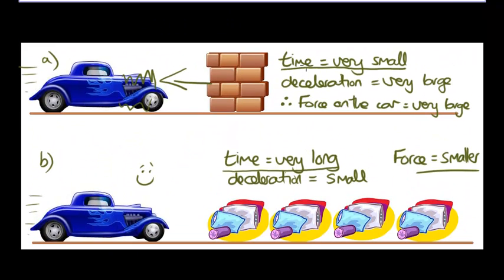If you reduce the time of a collision, then the force gets very large. But if you increase the time of the collision using crumple zones designed into the car, which crumple up like sort of soft pillows, okay, you're going to damage the car, but the occupants will be a lot happier.